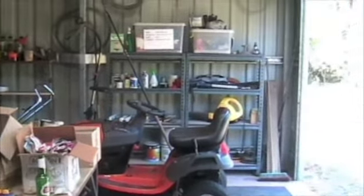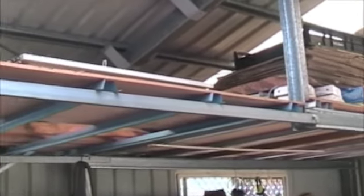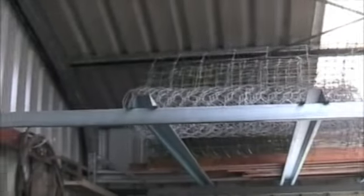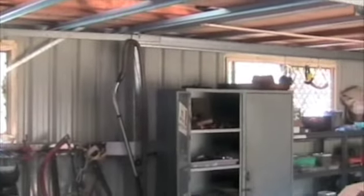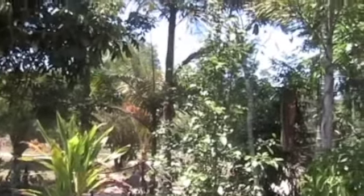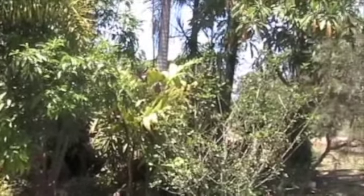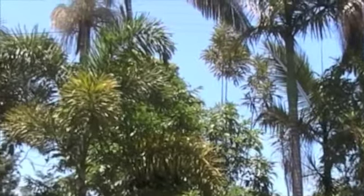We even have a loft. So the shed's quite high. And it's got 2 windows in it as well, which is great because it creates a through breeze. Now this area here is like a little bit of a rainforesty type thing. It's full of trees and there's that many tree orchids in there, it's just not funny.